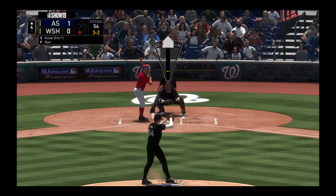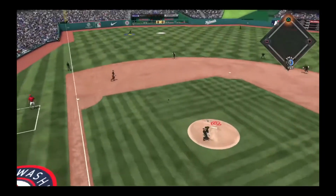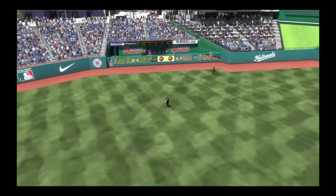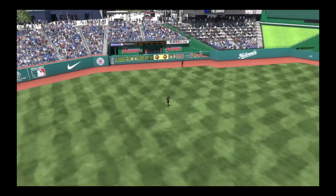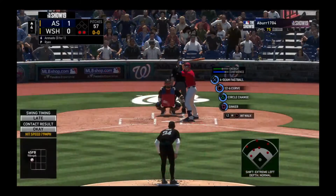Boy, went from being in the driver's seat to now being in some trouble. Had the count 0-2, started nipping at the corners, and next thing you know, this count stands at 3-2. Murphy will range to his left as he tracks this one down in left center for the second out of the inning.